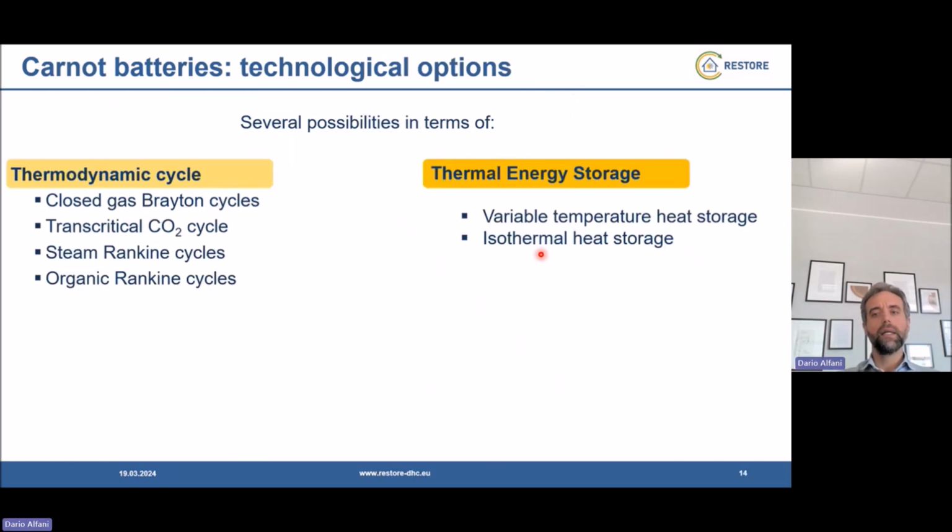Regarding Carnot batteries, there are several options depending on the thermodynamic cycles and the type of thermal energy storage adopted. Regarding thermodynamic cycles, there are different solutions like a reversed closed Brayton cycle, transcritical and supercritical CO2, steam Rankine cycles, and organic Rankine cycle. While on the other side, regarding thermal energy storage, we may have the store of heat as in a variable temperature heat storage, so with a heat transfer fluid and, for example, a 2-tank storage or a packed bed thermocline vessel, or isothermal heat storage that could be a phase change material, but also, as in the Restore project, a thermochemical energy storage system.